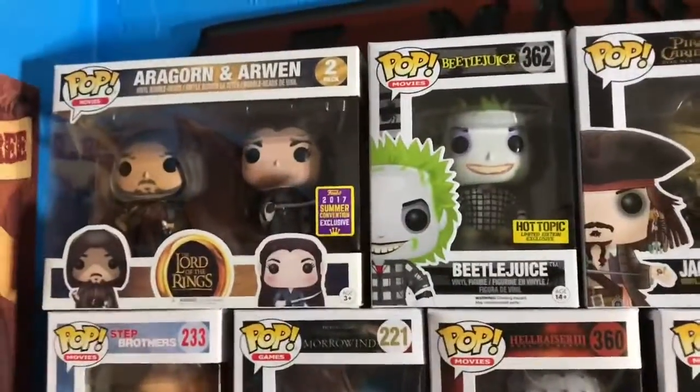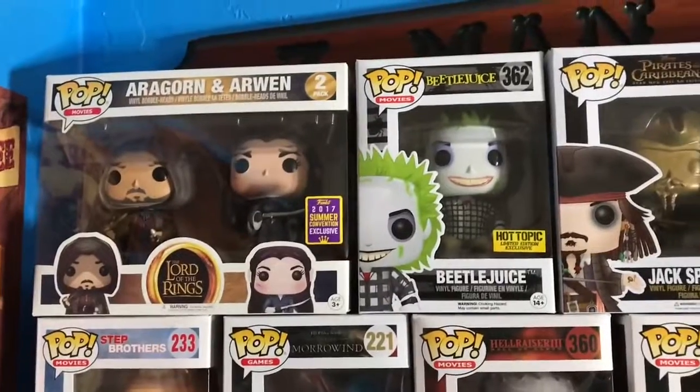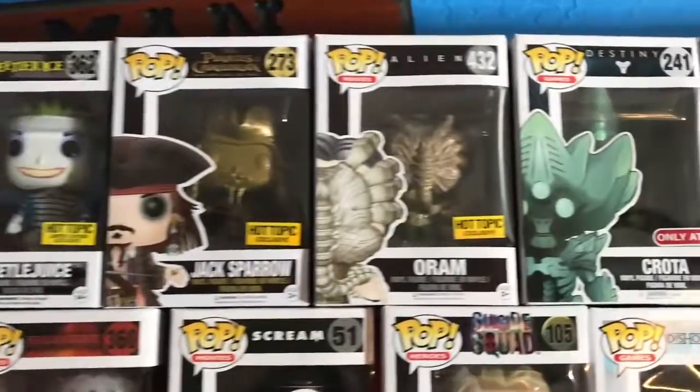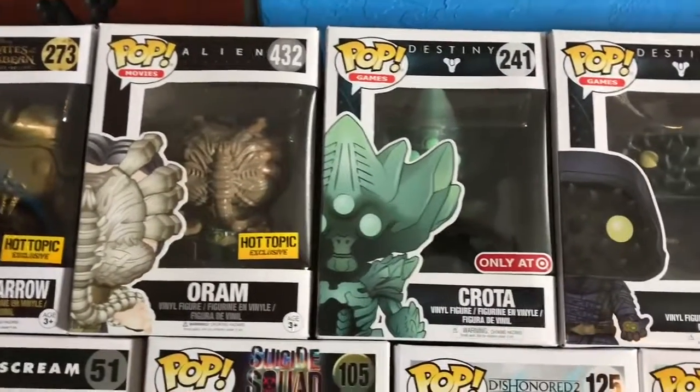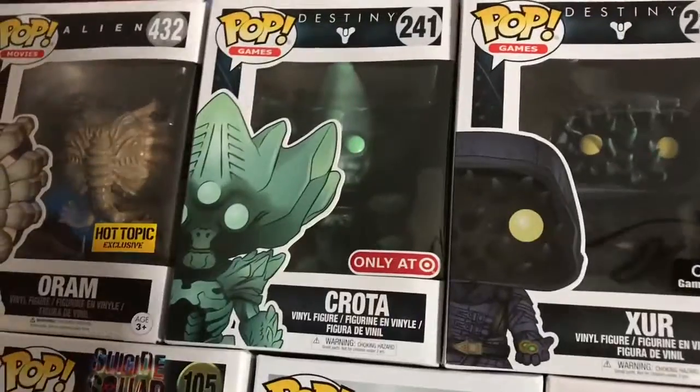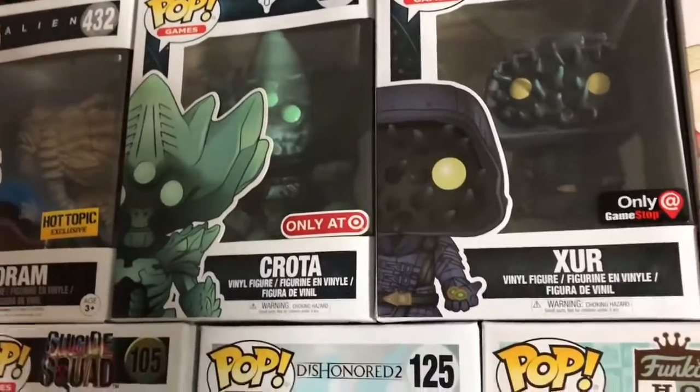Alright, so starting in this corner, we got Aragorn and Arwen from Lord of the Rings. I love the 2-pack right there. Beetlejuice, told you I had some more horror. Another Jack Sparrow. Orm from Alien Covenant. I couldn't fit him over there, so I chose my 2 favorites. A Crota is a Target exclusive. I remember this thing coming out was like $100, and then the chase was even more.